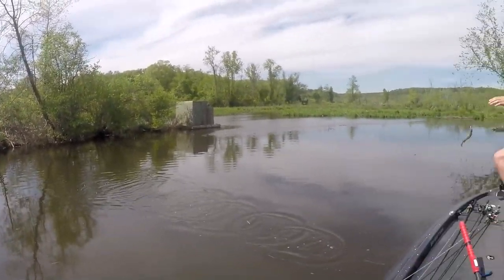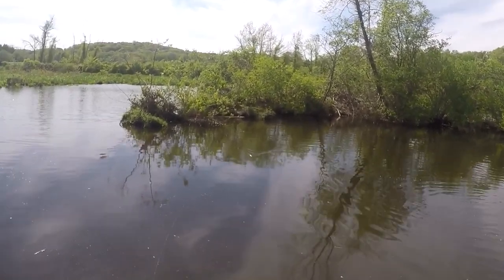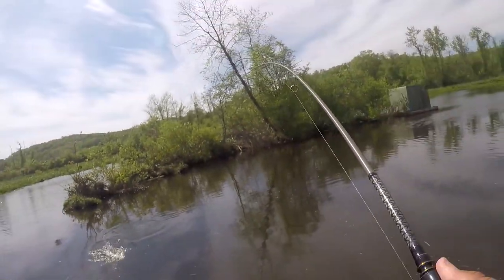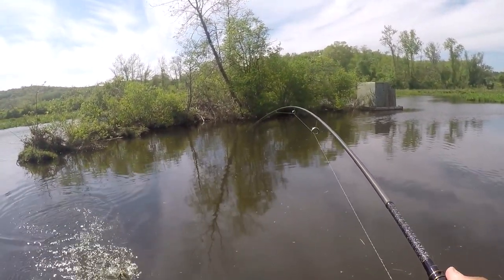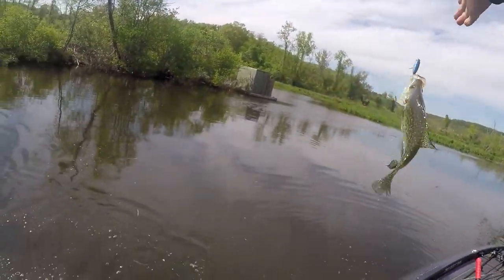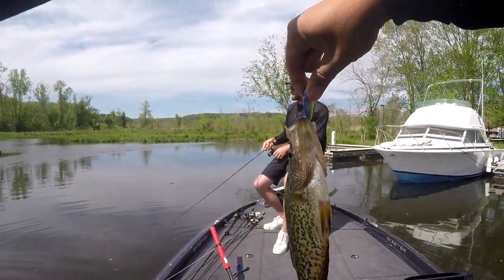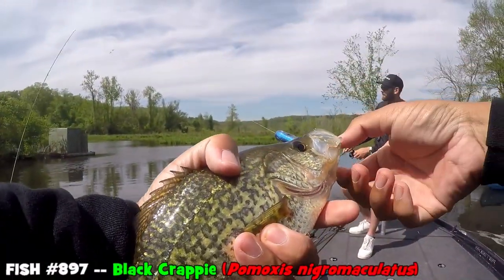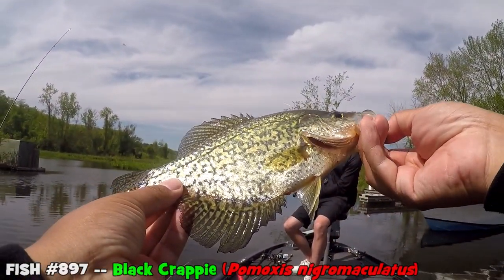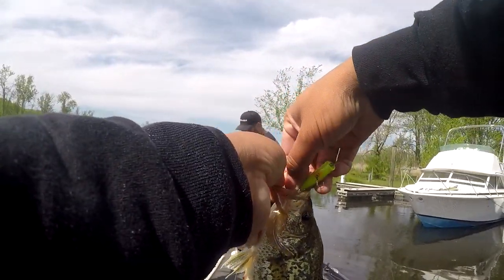Yo, bro, that's a crappie too. The shark. So aggressive. So aggressive. Yeah, nice crappie too. I kind of stopped it and it just came up and it smoked it. Yeah, I'm gonna take a photo of this one because it's my first crappie of the day on the top water. Cadera. EuroTackle Z-Popper. Beautiful. Boy, oh boy, what a day.